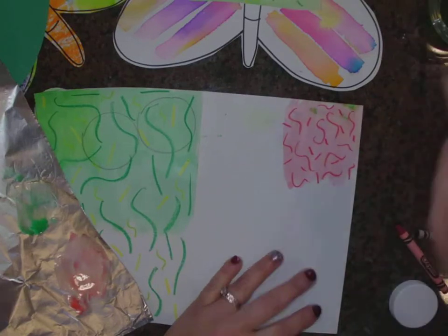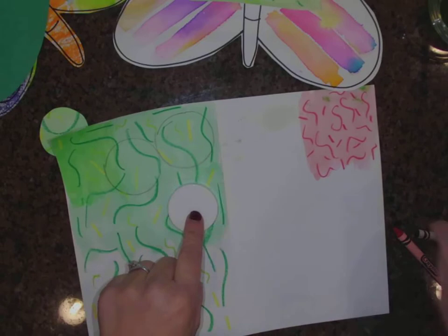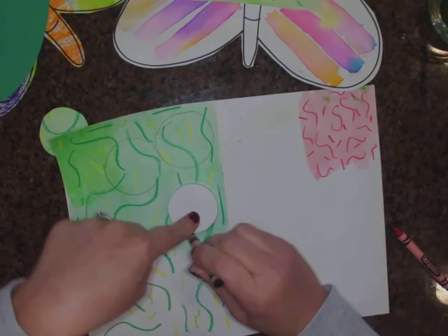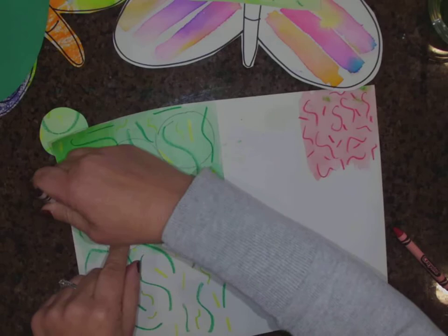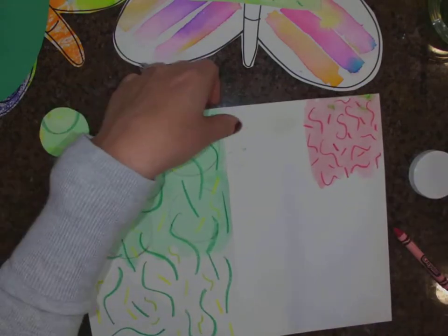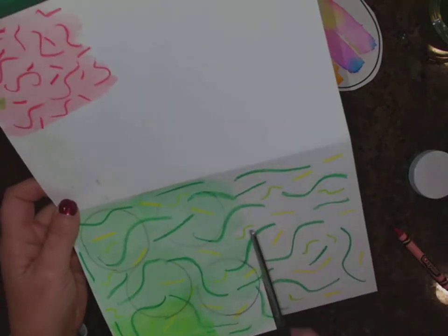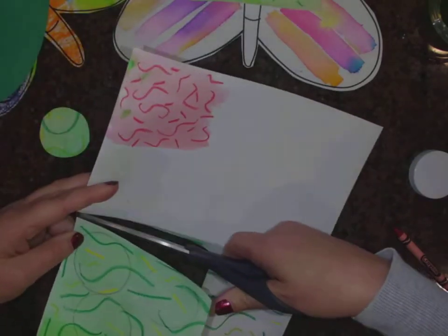I'm gonna let that dry, and I think now this is probably dry enough, and I'm gonna go ahead and trace two more. And then I want you to have a grown-up come and help you cut it out. Now I want you to do the cutting, but I want them to watch you to make sure you're being safe, okay? I'm using grown-up scissors. You probably have a different kind of scissors at home. I know that my kids use different scissors at our house too.